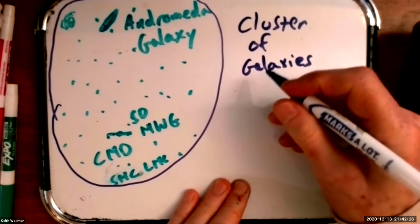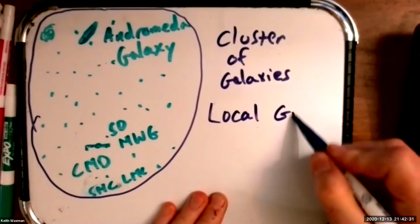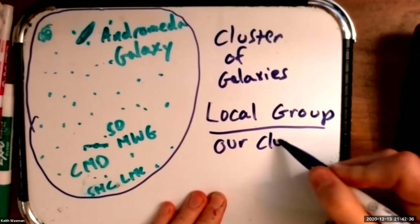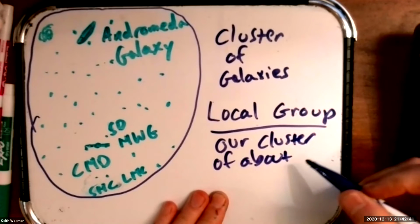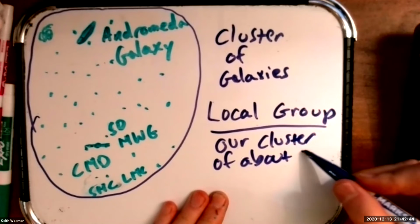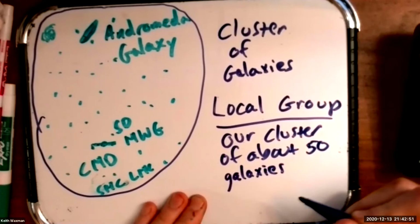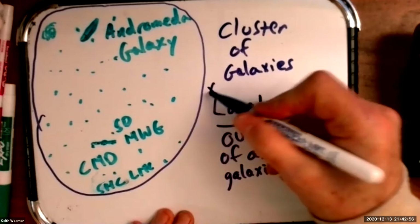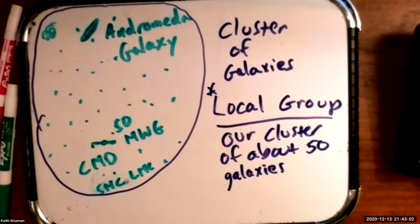This is ours, and we have a name for it. Some of you guys know this name. It's called the Local Group. It's our cluster of about, I think in the upper 50s now, I'll just say about 50 galaxies. Might be up like 56 now or 52. It's called the Local Group. It's good to know that. It is our cluster of galaxies. That is a good one to write down.